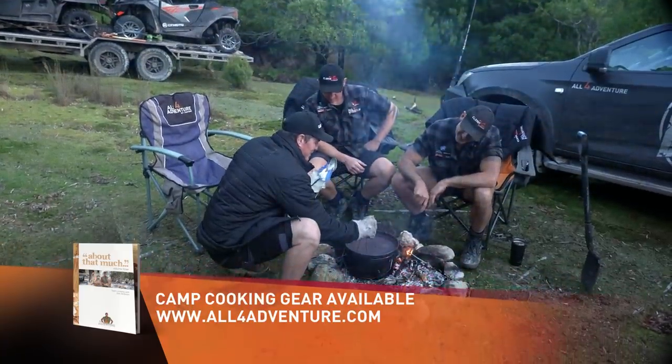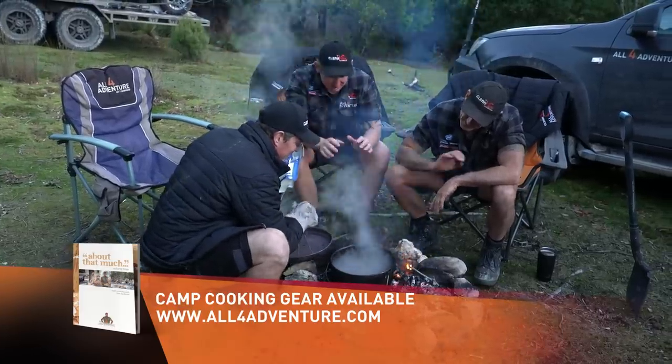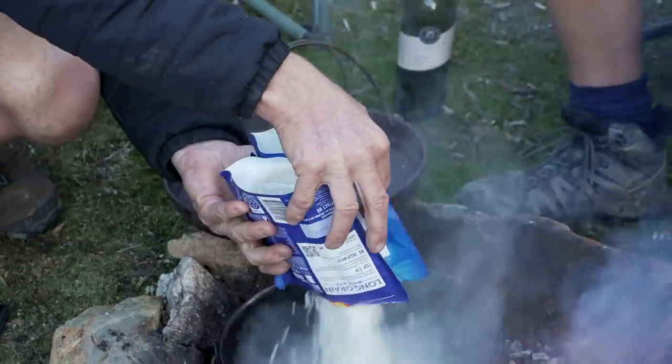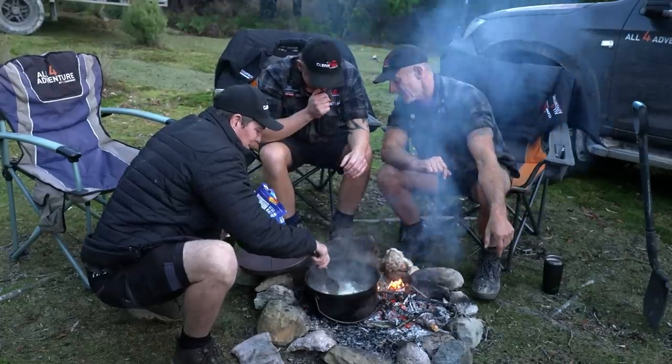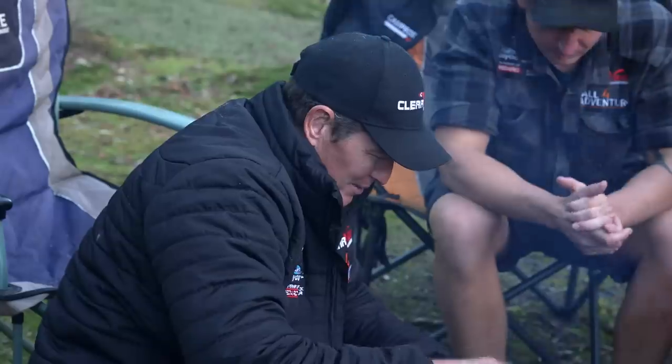We're gonna put some rice in now. Thicken her up. She's good to go. Look, it's starting to fall off the bone. That smells good. That'll be dinner, mate. A bit of this in, and I'll just soak up all the goodness. There we go. So there's a bit of rice chucked in there. We'll give that another 5 minutes to soften the rice up, and we're good to go.